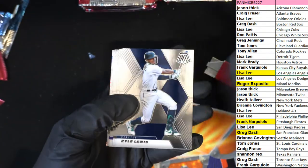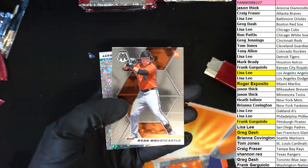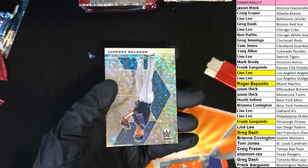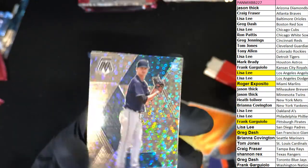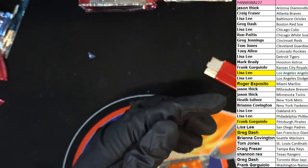See that big Casey Mize? Where's that big Casey Mize? There's Trevor Story, Sam Huff, Mountcastle, Braxton Garrett. Mosaic rookie. Quick pitch.